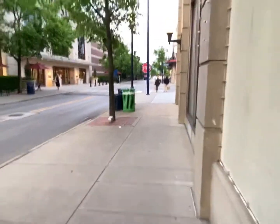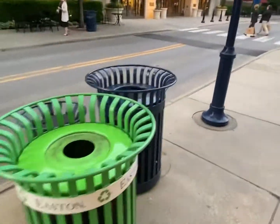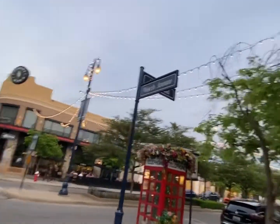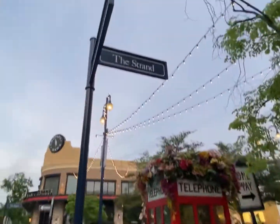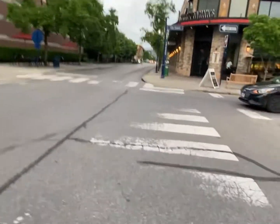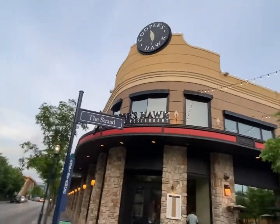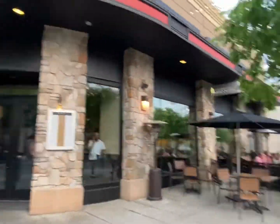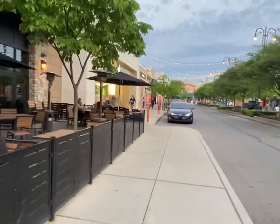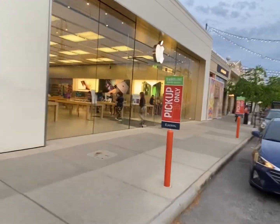There are different kinds of trash cans for recycling and whatnot. All right, so we are at the intersection of Worth Avenue and the Strand. All right, I'm gonna cross the street here. So this is the Cooper's Hawk restaurant, bar and grill, winery and restaurant. Excuse me. And I'm going to this store called Apple. I'm gonna get the same thing actually. All right, I'm going to go to Apple and I'll get back later.